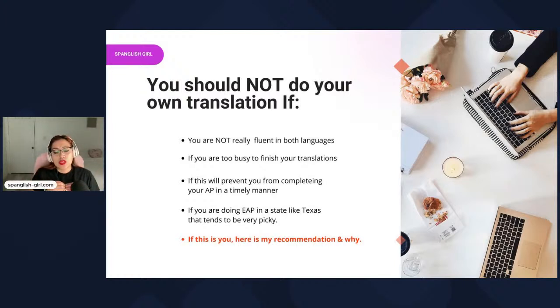Remember, nuestro Advance Parole, our Advance Parole packet has some type of time limit, right? Because once we get our information, once we get our evidence, we don't have unlimited time to just work on our translations for months. No, we need to continue the packet in order to complete it. Translation is just one part of this big packet. It's an important one, but it shouldn't be the one that determines whether or not you finish your packet, okay?